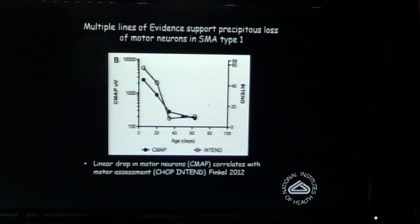Now, it's very important to understand the rationale for the protocol that we have used. It is really dependent on what we know about the disease, and that is that there is a very rapid loss of motor neurons in infancy, and we're talking about now SMA type 1. And with elegant studies, for example, by Richard Finkel, comparing CMAP potentials. CMAP potentials are compound muscle action potentials that represent the number of motor neurons. And we can see that within a very early onset after birth, there's a very rapid loss of CMAP potentials that clearly corresponds to the CHOP INTEND.